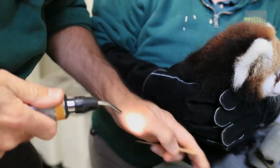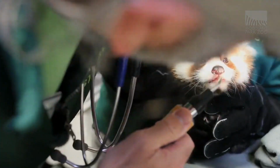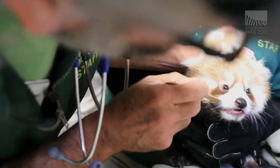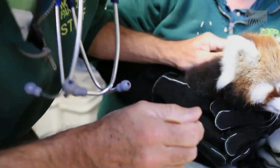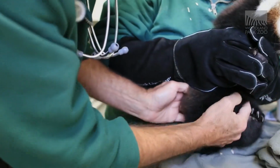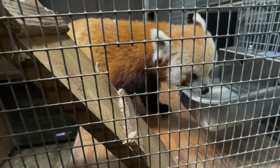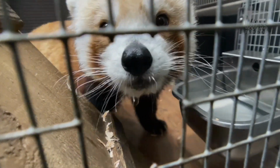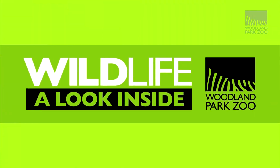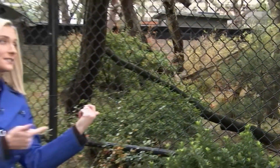It's all right. Shining a light to check his eyes. Come here. Hey. Don't forget to say, ah. There you go. We're pretty sure Carson doesn't speak English, but you've got to give him some props on the bedside manner. Feel your tummy. What makes Carson special is just that complete trust that he has in us and that we have with him as well.